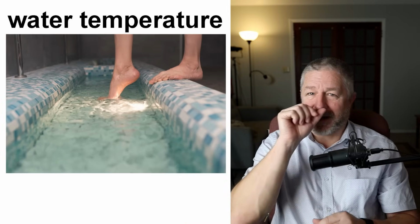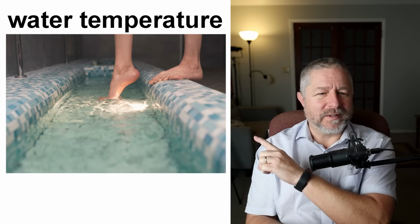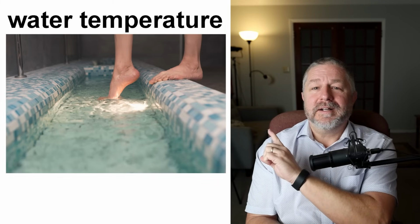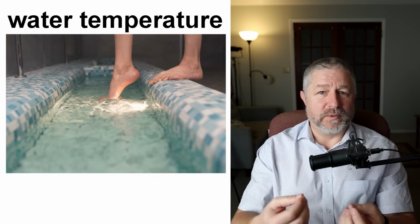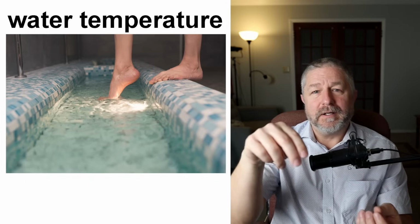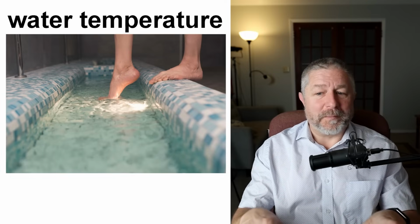You might check the water temperature in the pool. Now, as I look at this photo, I feel like this is a very small pool. I'm not sure if this is an accurate photo, but when you go swimming, if you go to the lake, if you go to the ocean, if you have a pool or you go to a pool, you might dip your toe in the water to check the water temperature. And then you might say, oh, it's too cold, or, oh, it's quite warm.